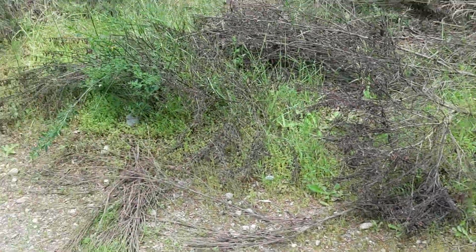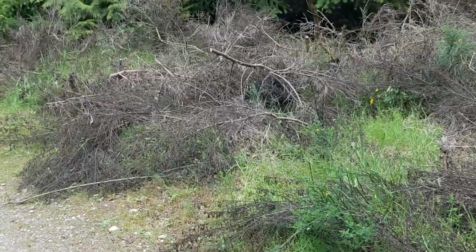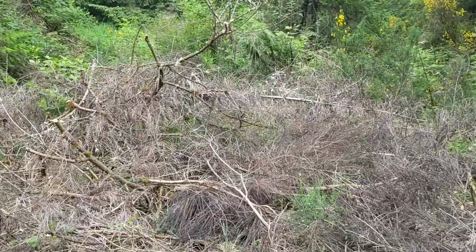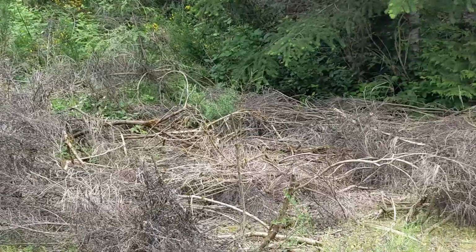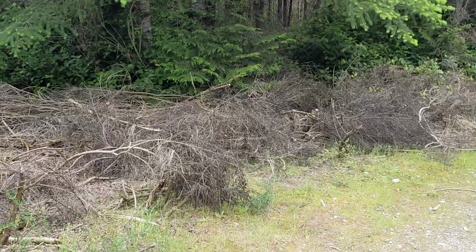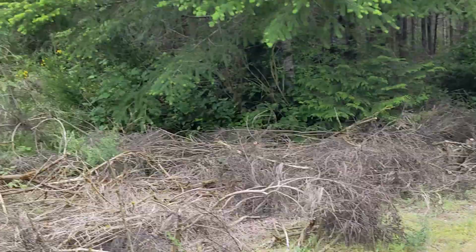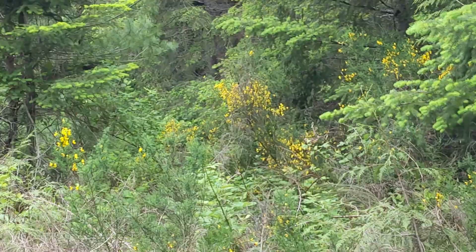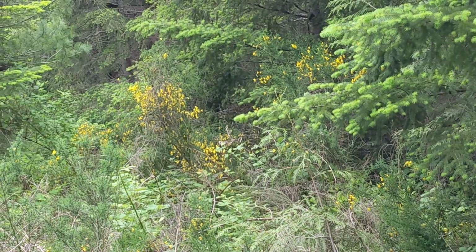No, that's life, that's adaptation, that's ecology. This is what Scotch broom looks like after it's dead. So that group probably came out here and treated this Scotch broom, so it's been lopped with some gardening loppers, but see there's still some new Scotch broom growing up right behind it.